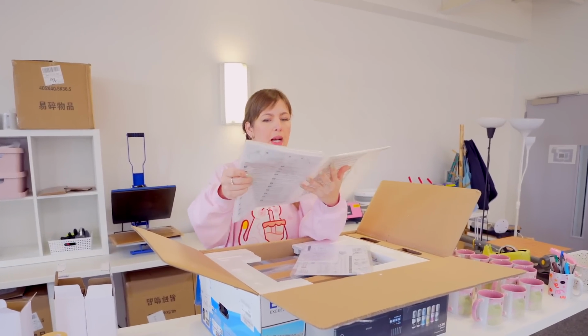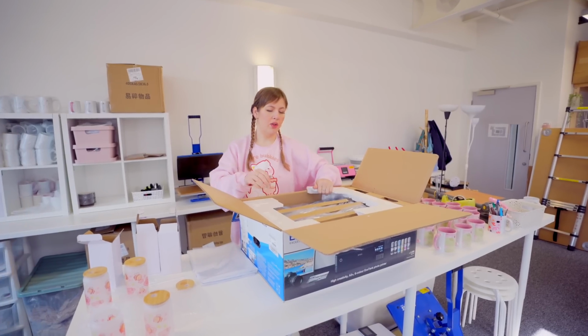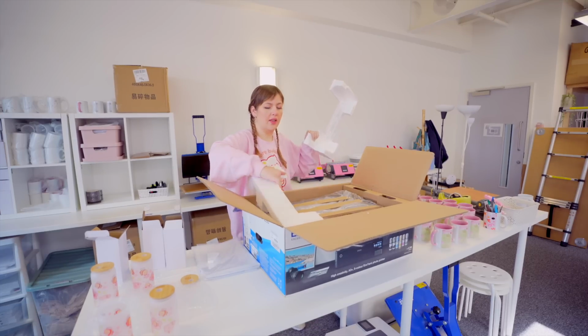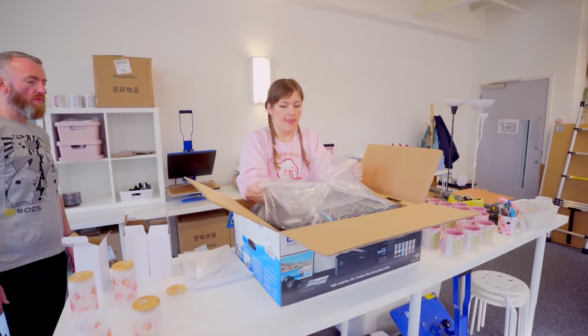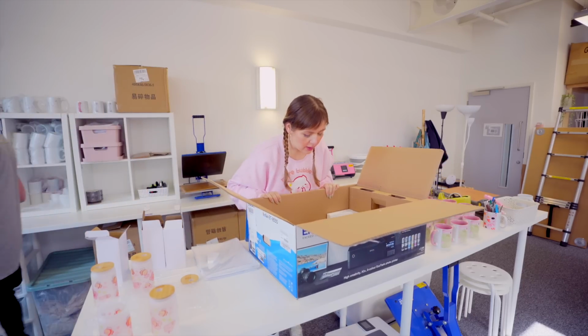Why do they give us an empty bag? You get an empty bag in here. They still send CD-ROMs. Are they even a thing anymore? I don't even think I've got a CD-ROM drive on my computer. Maybe we should keep these as well. Oops. Okay, you ready? Ah, got it. Mmm, smells like shiny new printer.